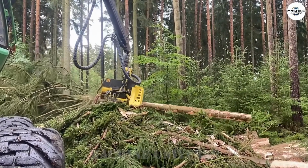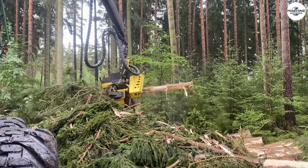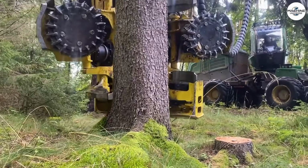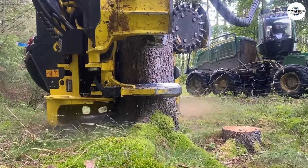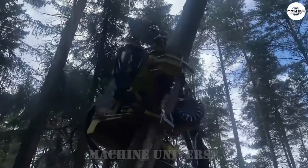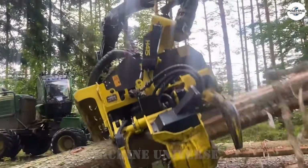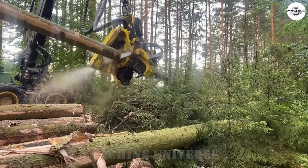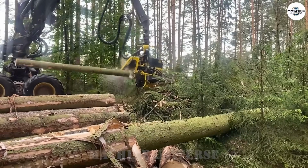In this video, Harry and Maddie demonstrate a high-production forestry setup. The John Deere 1270G handles the heavy processing, while manual felling is aided by the TR30 mechanical wedge. This tool is designed to provide safety and precision, ensuring thick logs fall exactly where they're supposed to.